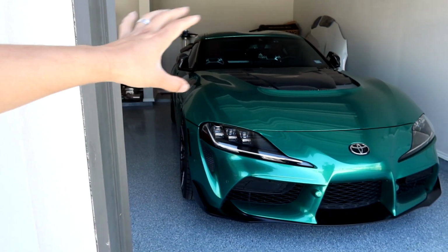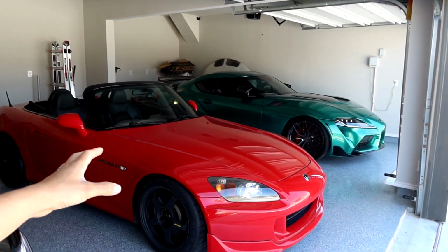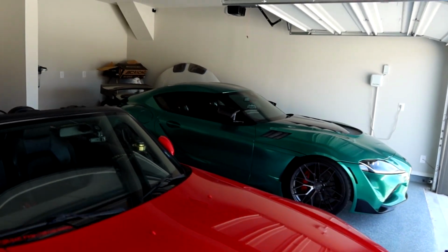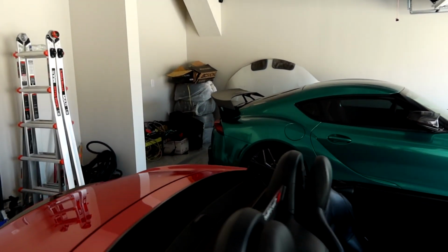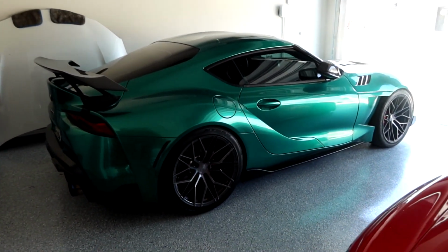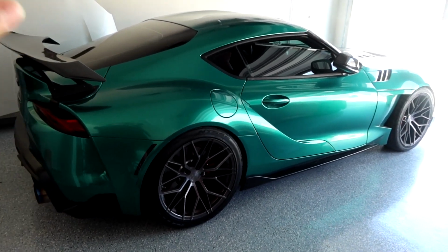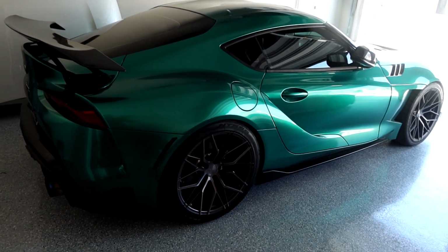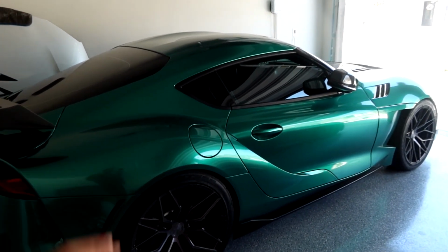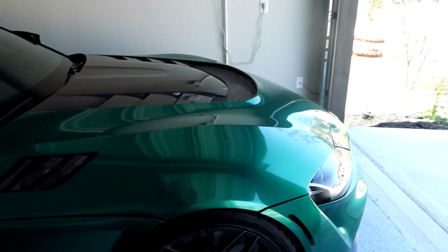Power-wise and everything's the same. I got the opportunity to drive both cars. I own the S2000 and my brother owns the Mark V Supra, but I've also had a chance to drive that car. It's just so hard to compare them. Like I said, I know a lot of people like to compare both cars. Right now in the used car market, they're both at different price points. The Mark V Supra, if you get one used, you could probably find it around the 50K, 55K price range.